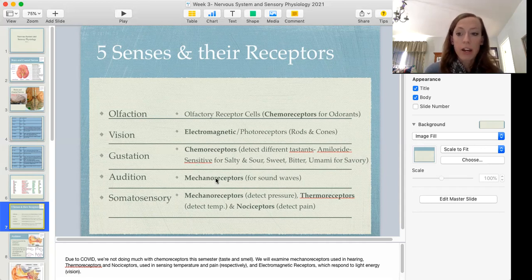Okay. Mechanoreceptors are used in hearing, as well as our sense of touch, our ability to detect pressure. Okay. So mechanoreceptors, again, sense a change in movement or pressure, and we're going to take a look at this for audition in the next couple slides, how we hear based on the movement of fluid and how that fluid movement can be detected by mechanoreceptors. Okay. And then the same type of receptor is used to detect pressure on other parts of our body. Thermoreceptors are responsible for detecting temperature, and nociceptors are the receptors that are responsible for detecting pain.